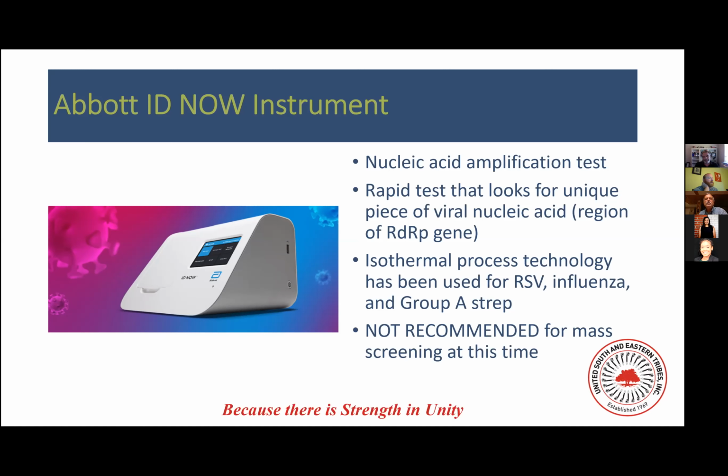So this is a nucleic acid test. It's really a kind of mini PCR test. It looks for a portion of the RdRp gene, that's the RNA-dependent RNA polymerase gene, in case you're interested. It uses an isothermal process that has been used in the past for detecting RSV, influenza, and group A strep. This isothermal process is what makes it so fast. Rather than the machine taking 2 to 8 hours, you get a result in a few minutes.